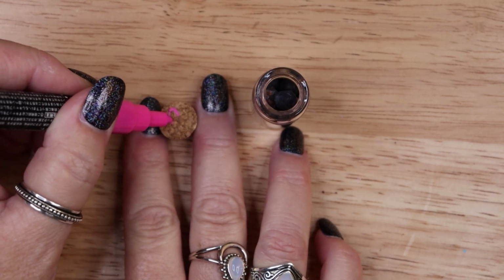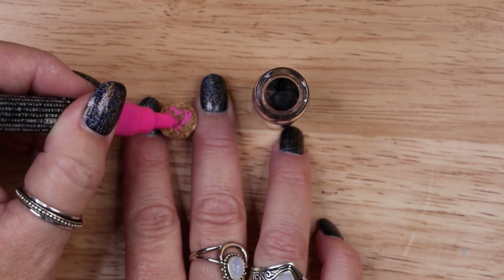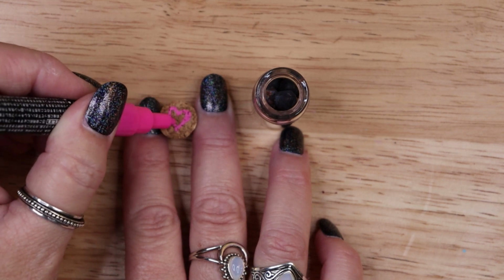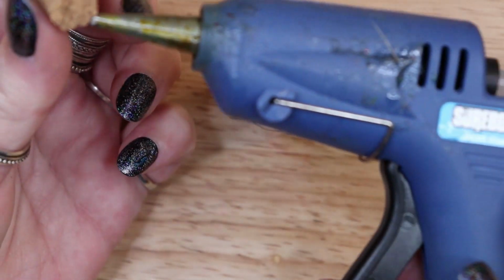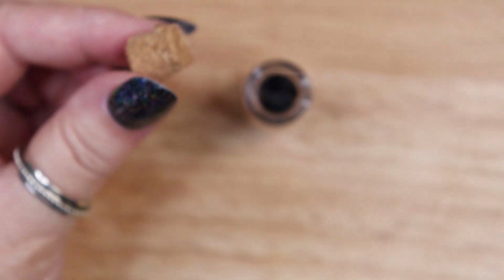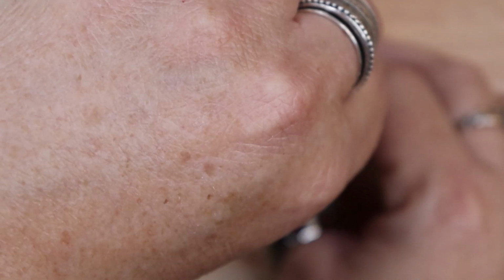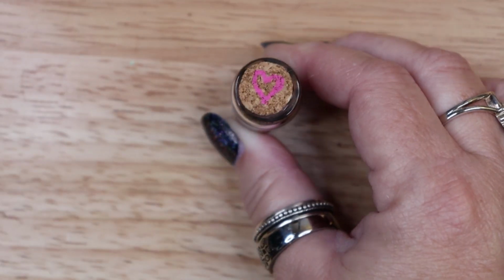After that, I trace a symbol to represent love on top of the cork. In this case, I'm using a heart. However, you can use any symbol or sigil that represents love to you. Because this jar may be carried with me in my bag, I'm choosing to hot glue the cork in place to avoid any unfortunate spills.